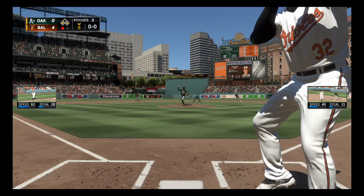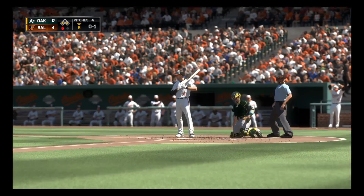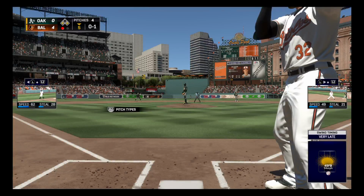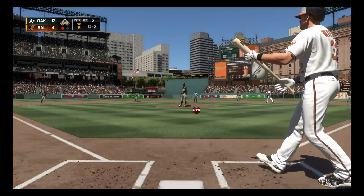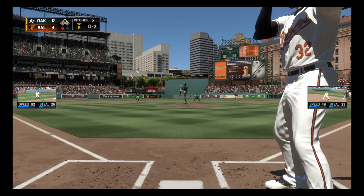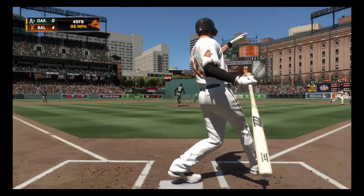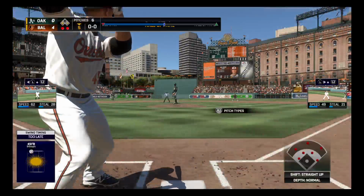Here's the catcher, Matt Wieters, now. And he's a bit tardy there on the first pitch fastball. It's 0-1. He's 1 for 2 in this one. The 0-1 pitch. And this is fouled back and out of play. Struck him out. And now they'll likely need a base hit to get that runner home from third.